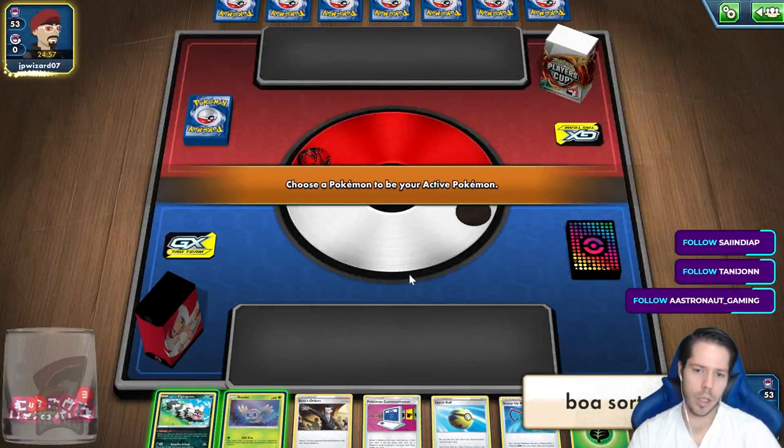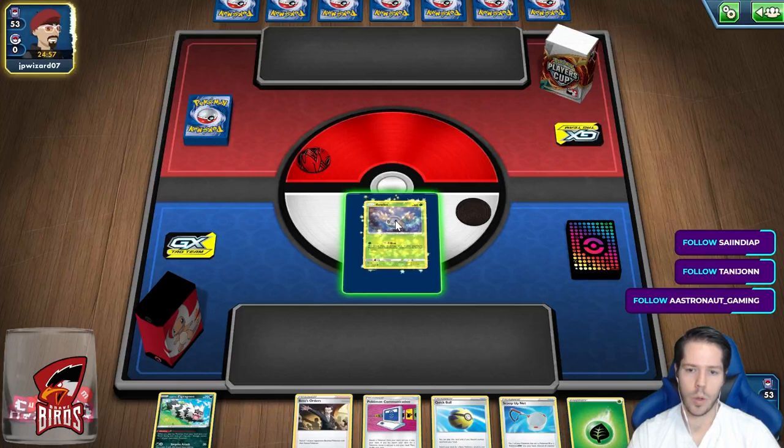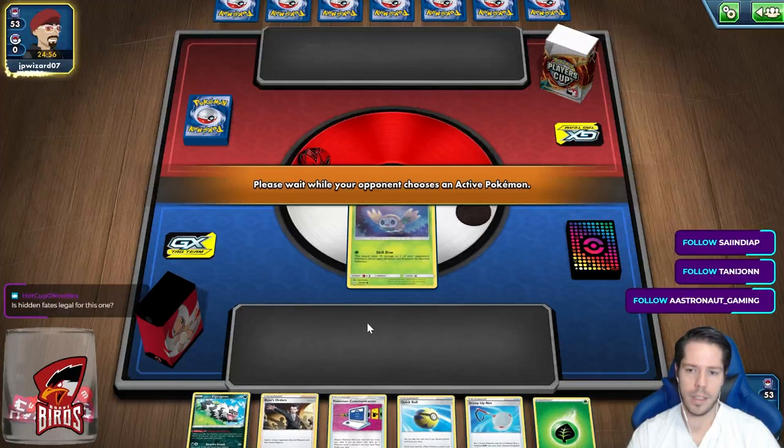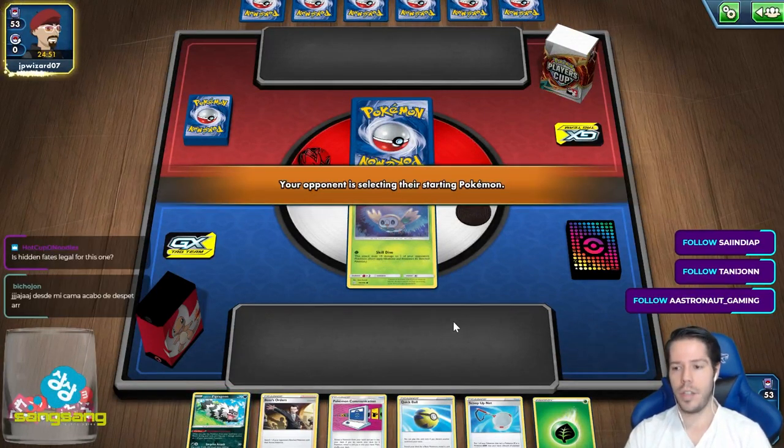We lose the coin flip. We wish him good luck. Okay. So, I'm going to start Rowlet. He doesn't have any way to attack my hand. I just need to set up Obstagoon, right? So I'm hoping my other Zigzagoon is not prized.